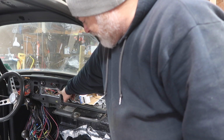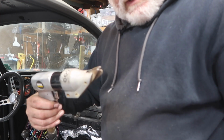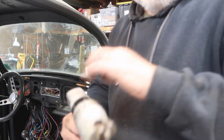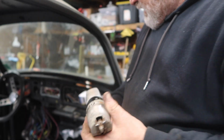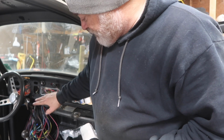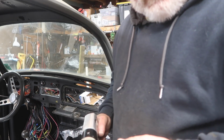I actually just put the faceplate in. I had to use this, I call it an air nibbler, and I used it to make the hole a little bigger. It was a little bit too small. Somebody bent the metal and kind of rigged it, so I put it in the right way, trimmed it, made it a little bit bigger, and now I'm going to install the radio.